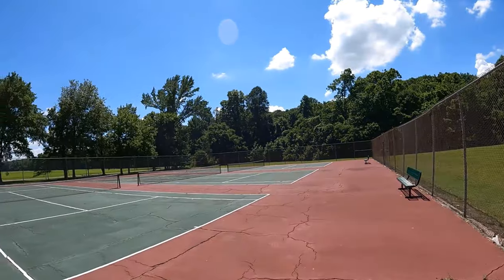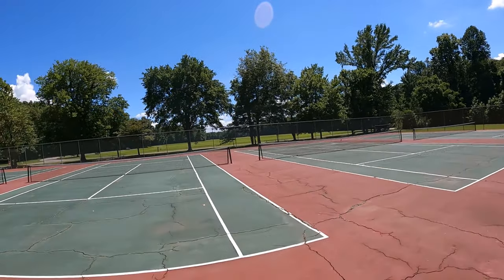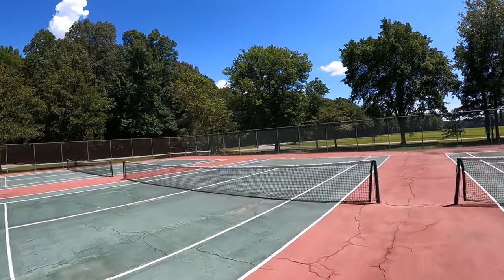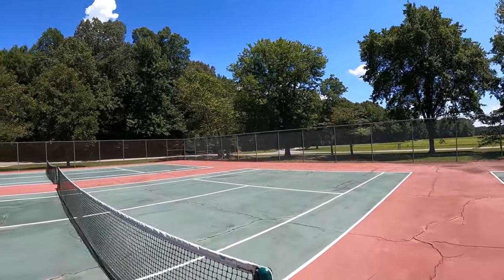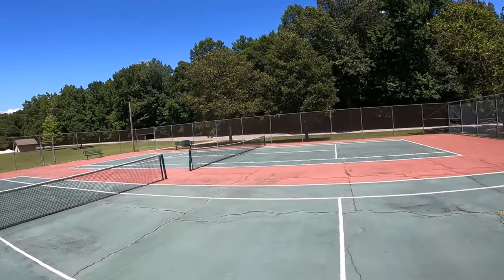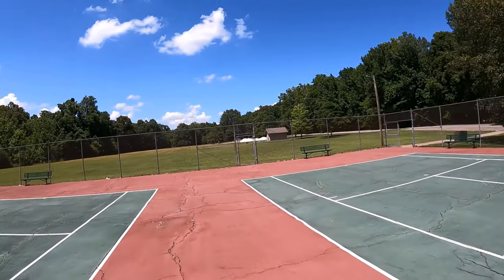Village Creek State Park has got 4 tennis courts. So you can come out here and get your Serena Williams on. They're pretty cracked. I don't know if that makes any difference for the game. Let's go see some more stuff.